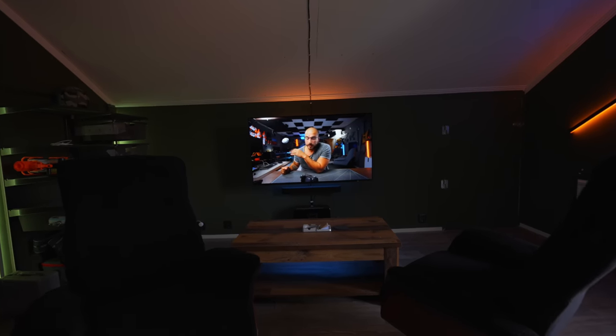And the cool thing is that this not only works with content that's shot on Sony cameras, but with all the videos that you're watching. The TV is basically doing this in real time, so you don't realize it, but it helps you get a better immersive experience when you're watching the TV.